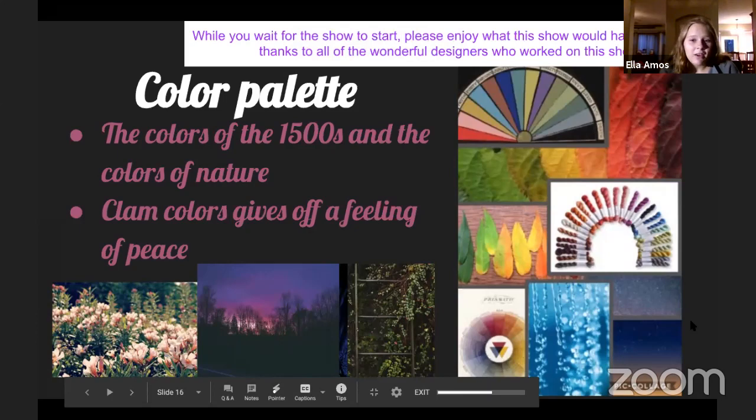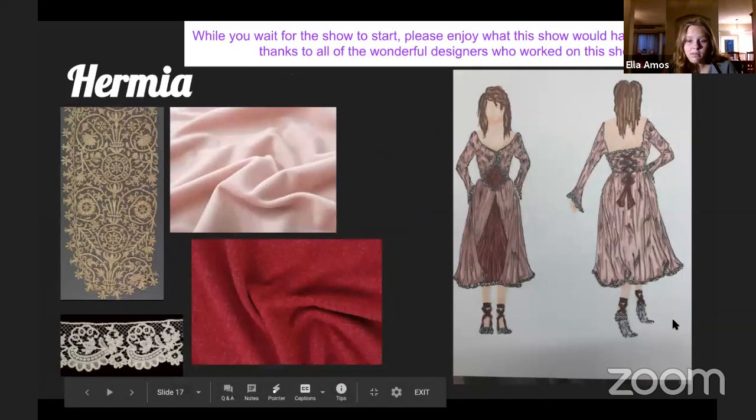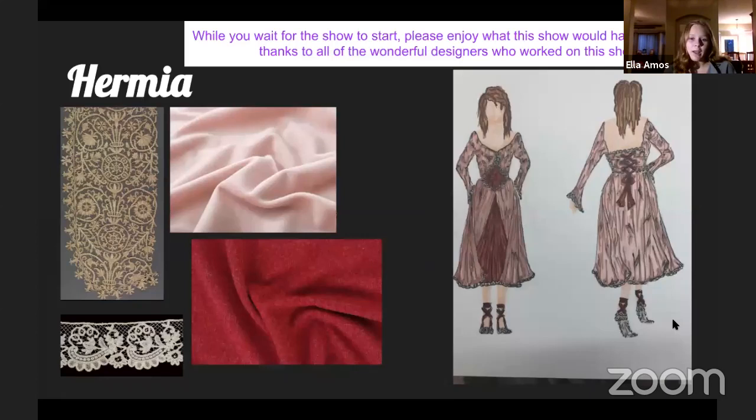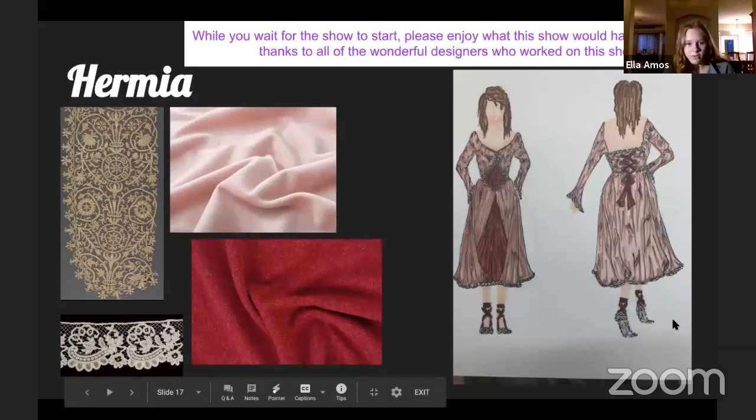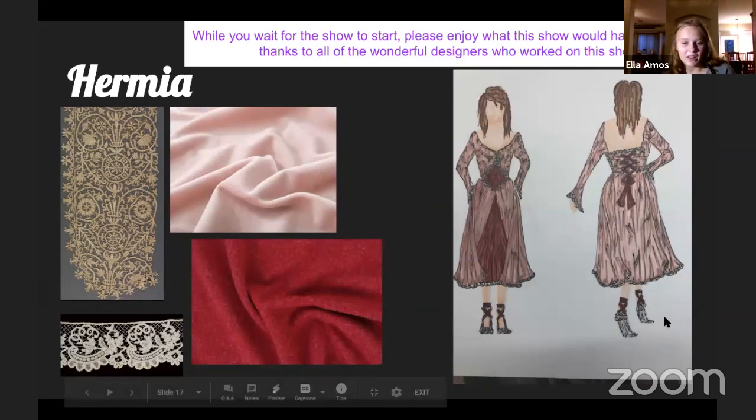Okay, so the color palette for this show is going to be the colors of the 1500s and very natural colors that you can find in nature to just give a feeling of peace to the audience. So for Hermia, it was going to be pink and red because she was a symbol of love and very delicate and a lot of lace. So she was just really delicate and cute, and it matched her character pretty well.